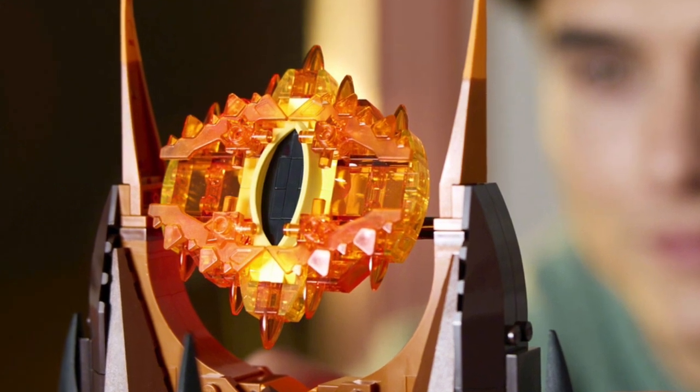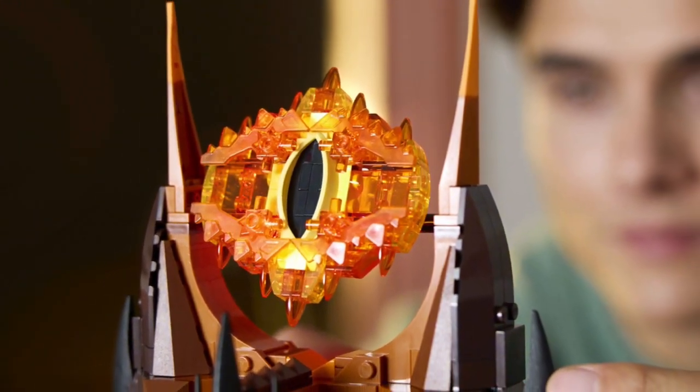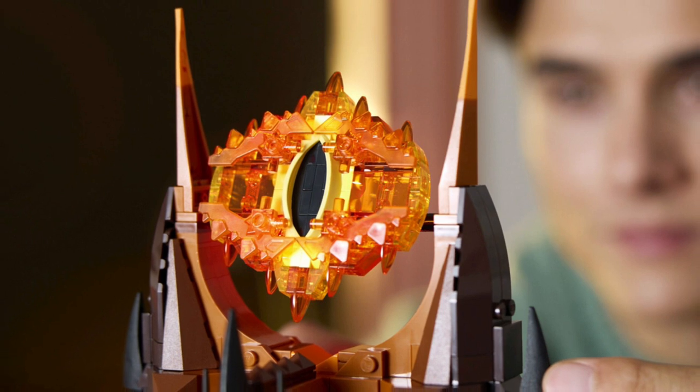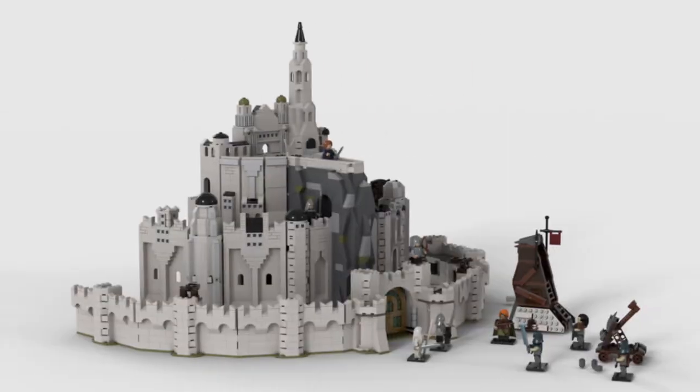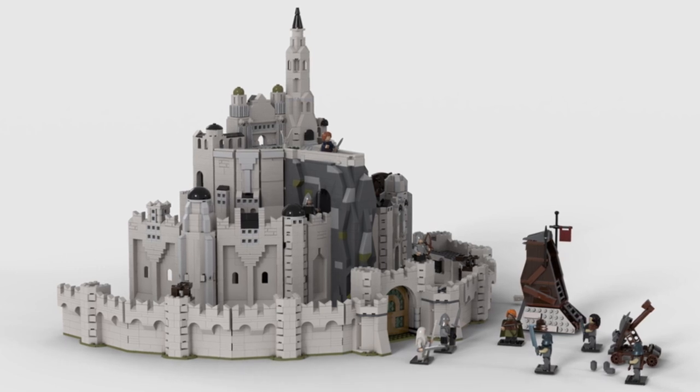So I think that it's about time that LEGO starts making cheaper sets, and in this video we're going to take a look at some cheap sets and some more larger 18+ sets that LEGO will hopefully release sometime in the near years. First up here, I think this is a very obvious option, but I think that we definitely need to see a new UCS Minas Tirith.